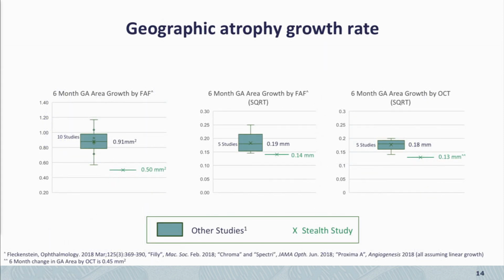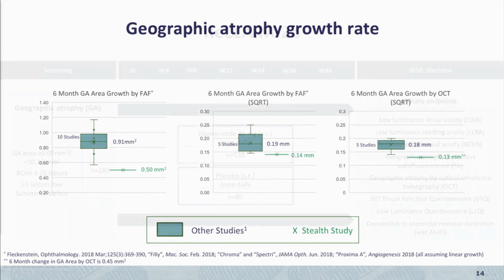In terms of geographic atrophy growth, this is compared to the natural history over a 6-month period. It does appear that Elamipretide is reducing the rate of geographic atrophy below what would be expected, measured both by FAF and OCT. These reads were done by Duke and Burke.